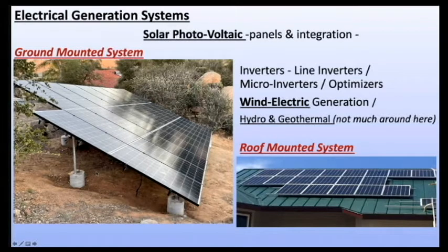The system on the left is a little different. It uses a line inverter, but it uses optimizers on each panel. So it runs DC power, in this case, about 140 feet, to the inverter, which is mounted right next to the panel box. One nice thing about running DC power is you can run smaller wires for the same amperage.